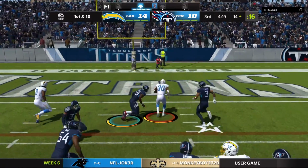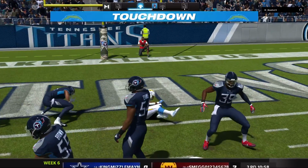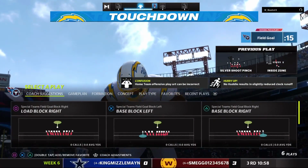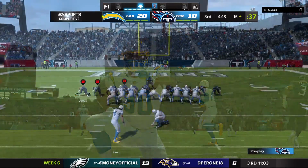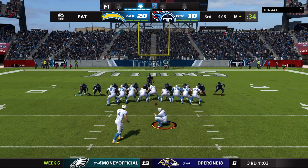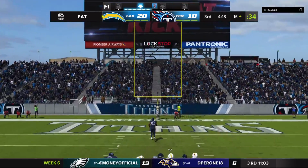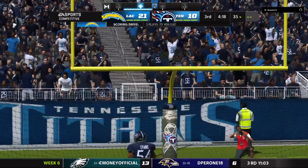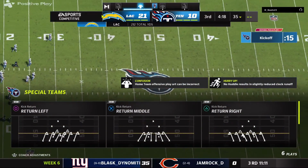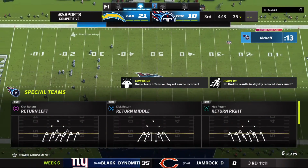Running on 1st down, Eckler. And he's in for a Charger touchdown. Austin Eckler, his 6th touchdown of the season. And the Chargers take the opening kickoff of the third quarter and drive right down the field to extend their lead. Rosas good with the extra point, and that makes it a 21-10 game. Titans 10.